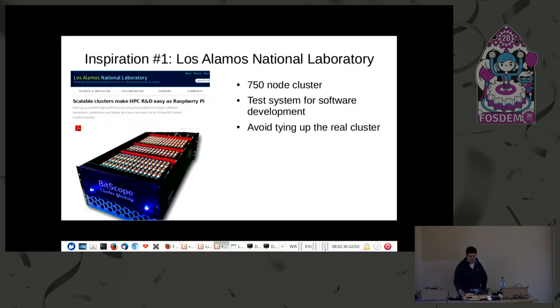And then, more recently, I started to see people doing slightly more serious things. The Los Alamos National Laboratory in America built a 750-node Raspberry Pi cluster in this giant, I think it's a 4U rack mount case, and they actually use it as a test system for anyone who wants to run software on their real cluster, to take the load off the real system. So you can run a test case, do it on the Raspberry Pi, you prove it works on there, then you're allowed access to the real system.